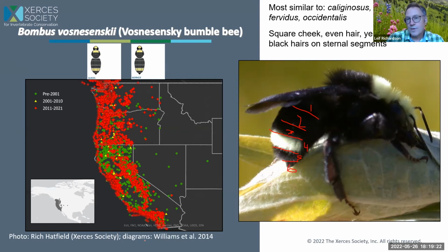It can be confused with Bombus californicus, which we'll talk about in a second, and Bombus melanopygus. The three of them together, we sometimes refer to as the yellow-faced bees. And then there are several others that do not have yellow face hair or have less of it. And we can also confuse them with this species also, that would be Bombus fernaldae occidentalis.